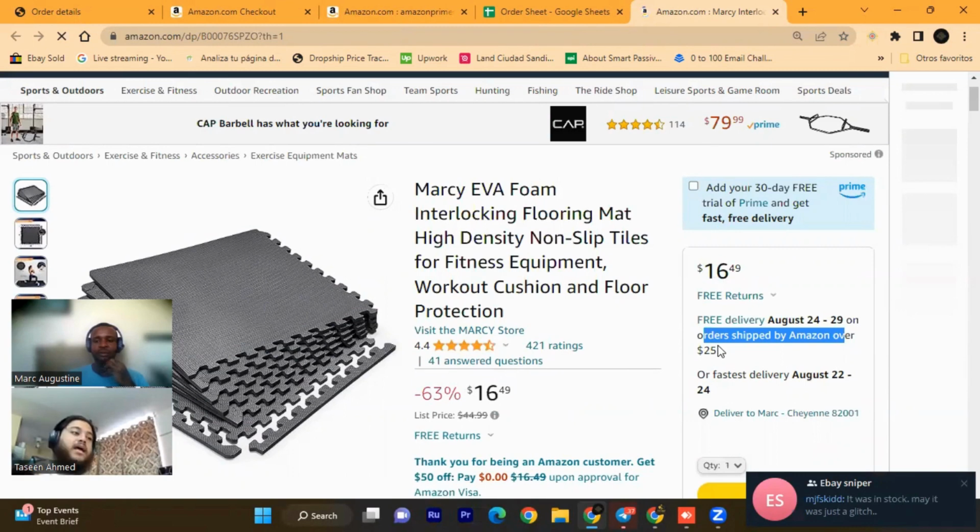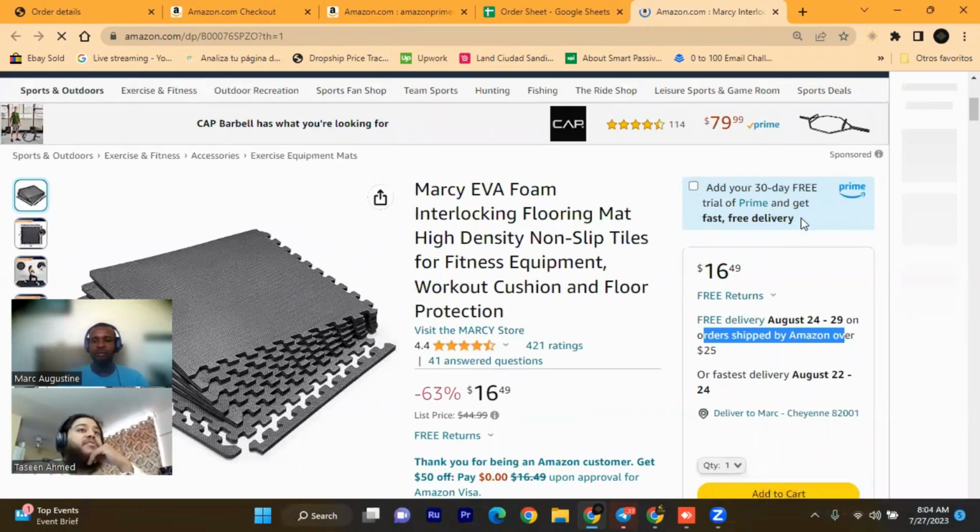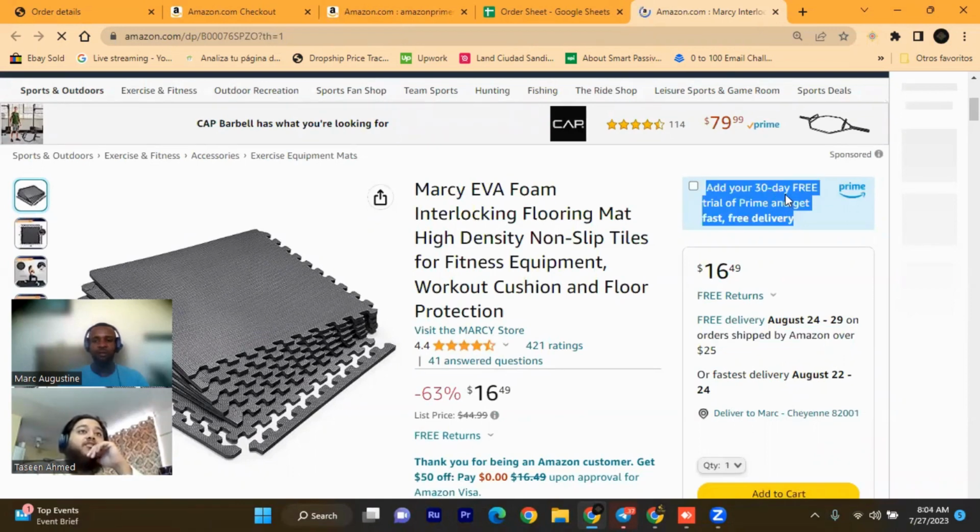and they take 7 days if you don't have Prime. But if you have Prime, they go ahead and ship it within 0 to 2 days, right? So over here it says anything that's over 25 is free. Anything below 25, they add that $6.99 fee. But to get rid of that fee, all you have to do, right, is get an Amazon Prime membership. You can see it right over here. Add your 30-day free trial of Prime and get fast free delivery.